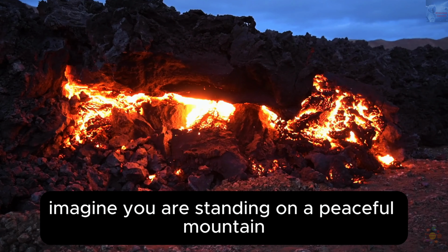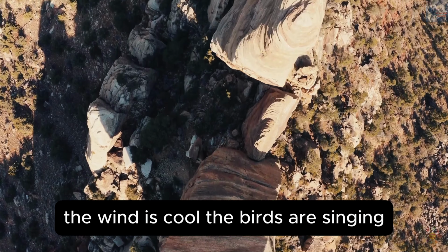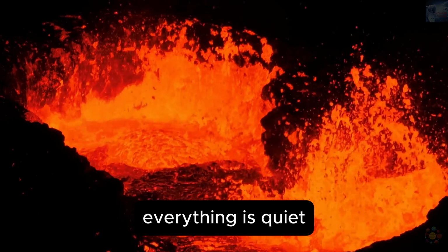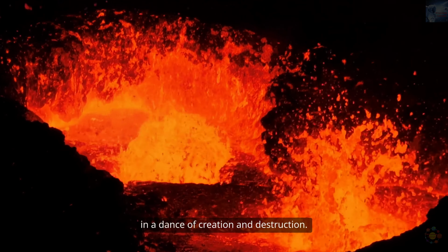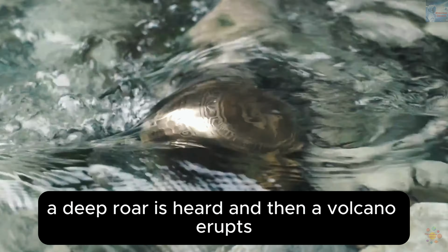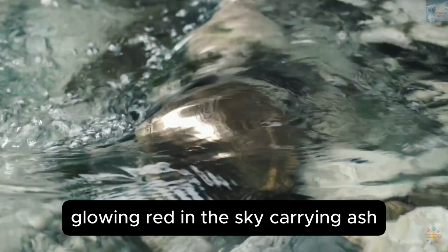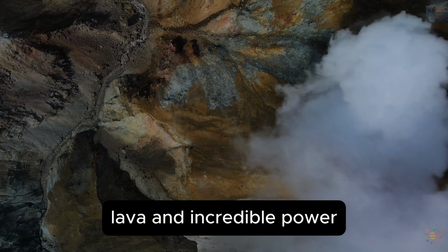Imagine. You are standing on a peaceful mountain. The wind is cool, the birds are singing, everything is quiet. But suddenly, the ground shakes. A deep roar is heard. And then, a volcano erupts, glowing red in the sky, carrying ash, lava and incredible power.